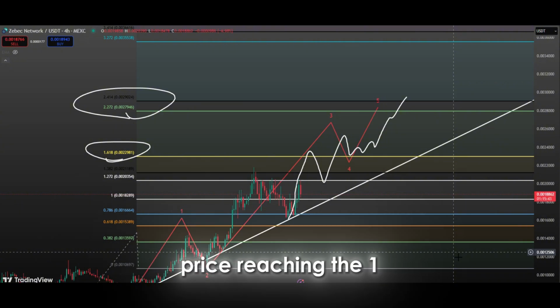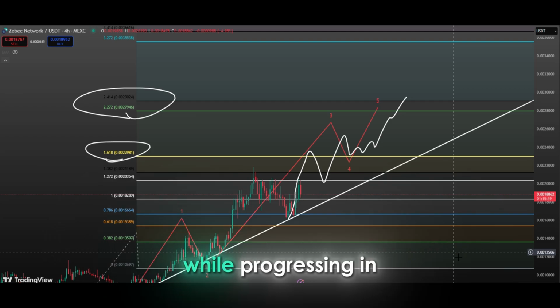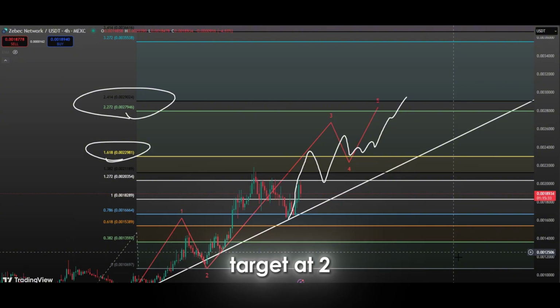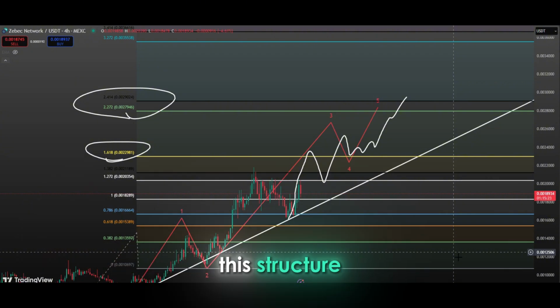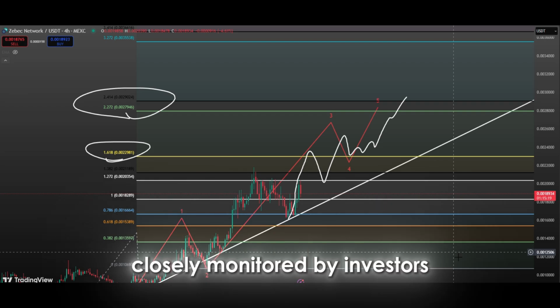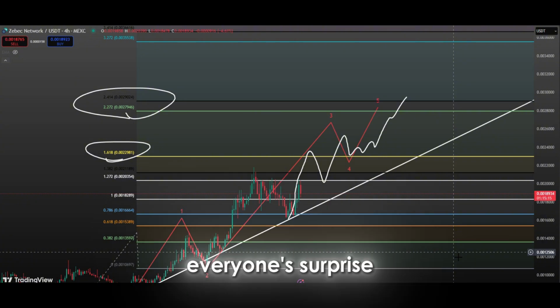In conclusion, the price reaching the 1618 Fibonacci extension level while progressing in the third wave is a highly positive development. If it can maintain above this level, a move toward the next potential target at 2272 becomes quite likely. Should this scenario unfold, it could deepen the strong uptrend through both technical confirmation and market momentum. Therefore, this structure presents a chart that offers positive signals and should be closely monitored by investors. The third wave always tends to arrive like this, unexpectedly, and to everyone's surprise.